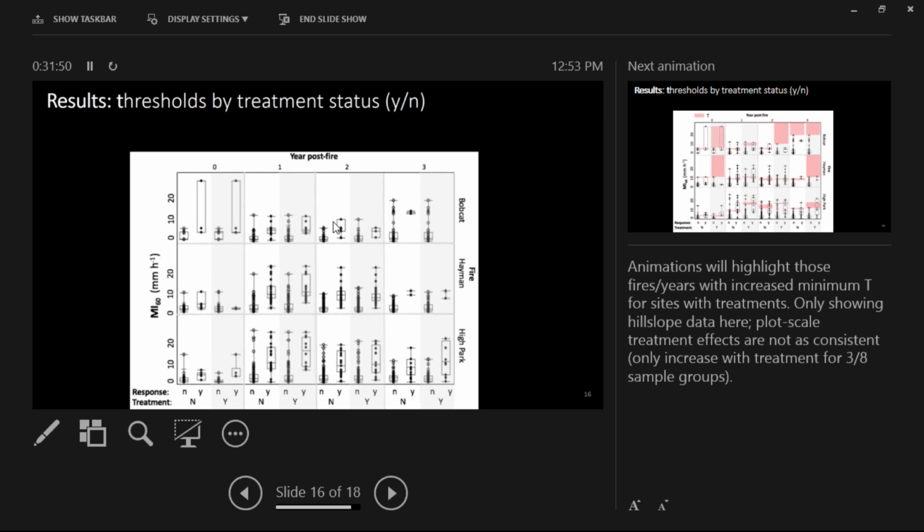Okay, and the final comparison here is the treatment effect. So again, I'm showing you hillslope scale data. And on the bottom, we have our no flow, our yes flow for each year post-fire and each fire along the secondary y-axis. And then at the very bottom, we have yes or no, whether the site was treated. So on the left of each year, we have no treatment, and on the right we have with mulch.